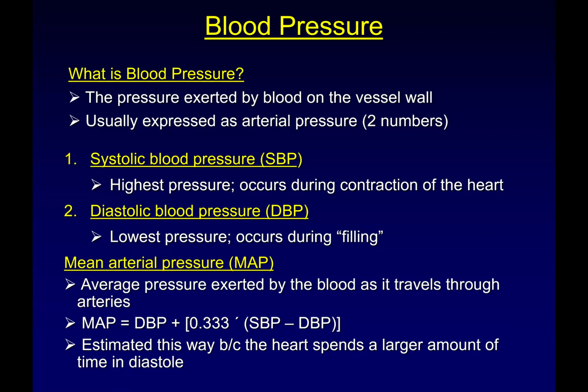We usually express it as arterial pressure, but we can find arteriolar pressure, we can find venous pressure if we want to. And we usually express it as two numbers. This number over this number. What that represents is a systolic pressure, or the pressure of the blood exerting on those walls during the contraction of the left ventricle, and then a diastolic pressure, or the pressure exerted during left ventricular relaxation. Okay? Systolic over diastolic. Highest pressure typically while there's an active contraction forcing the blood out. That will raise pressure. It relaxes. That tends to be the lowest pressure that occurs during the filling.